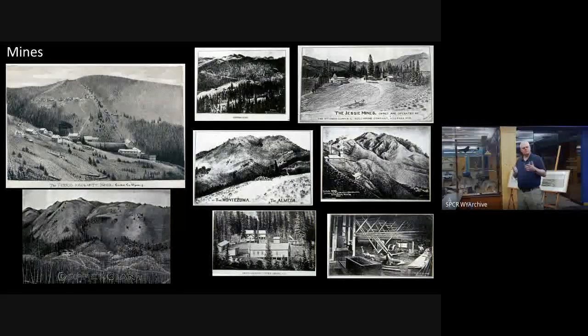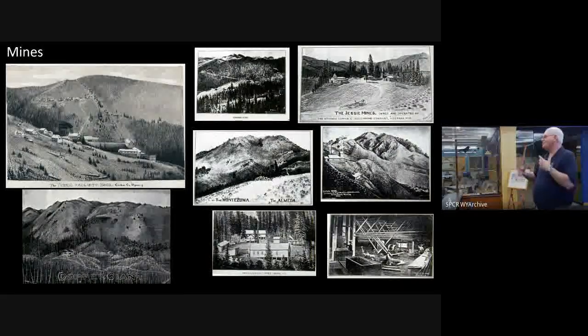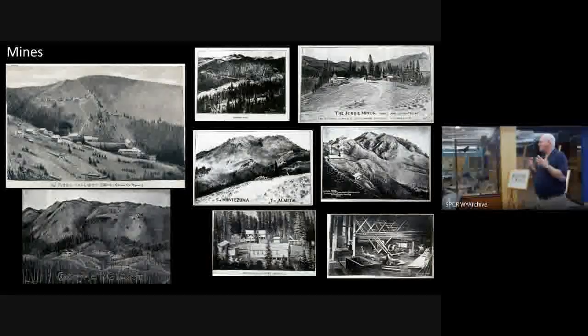So what does he produce? Lots and lots of images of mines. The Ferris Haggerty mine, you guys have that one, I think. The Copper Giant was owned by Buffalo Bill. Anybody ever heard of the Ferris Haggerty? Okay. Have you ever heard of the Montezuma? The Almeda? The Elk Mine? The Jesse? I think what I'm trying to point out is that these are promotional, right? He's trying to get into selling these to the mine owners for investment purposes.